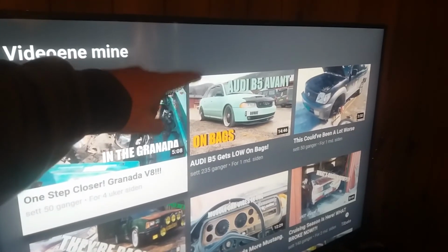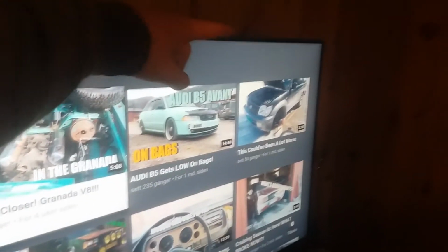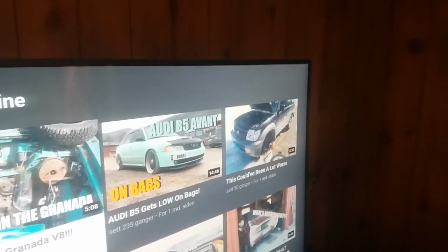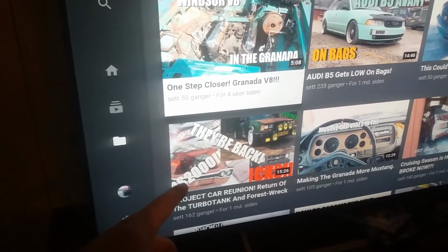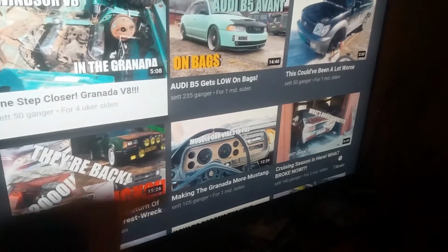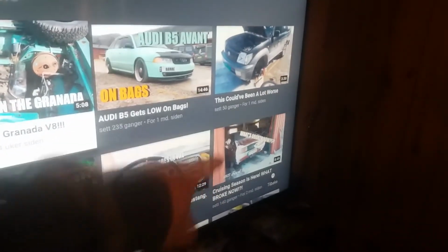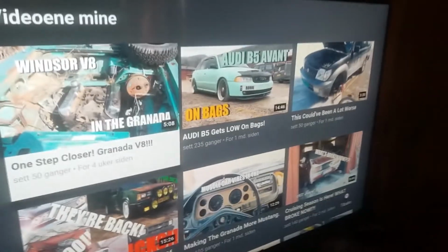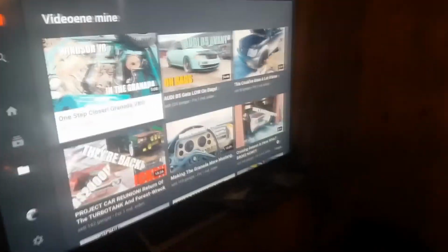I had a B5 on airbags. That was when I was swapping out the engine in the Granada. The Land Cruiser broke. It is actually out here again because of a small issue related to that. Product reunion. The turbo tank came and I got the Escort out from the lineup. Now that was when I installed the gauges in the Granada, and I was driving the Granada and a lot of stuff finally hit me that needs fixing. But that said, that will be it for now.